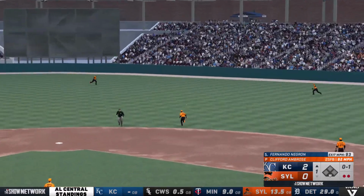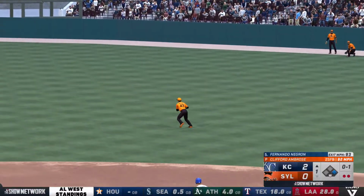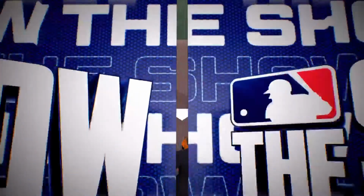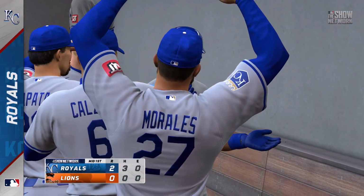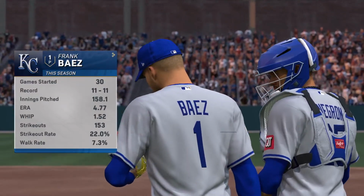And there's a rocket into the outfield. Around first, digging for 2. The relay throw. There's the tag. They'll get it. And that's the inning. Ready to go for the last half of the inning. And getting the start, Frank Baez.